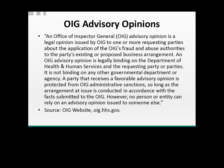Interestingly, it's not binding on any other government department or agency, and a party that receives a favorable advisory opinion is protected from the OIG's administrative sanctions so long as the arrangement at issue is conducted in accordance with the facts submitted to the OIG. A caveat, though, is that no person or entity can rely on an advisory opinion issued to someone else.